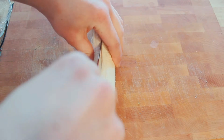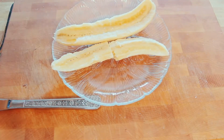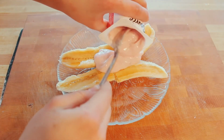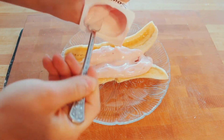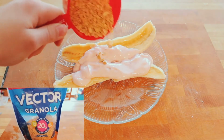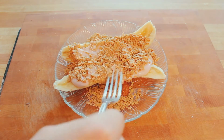Then moving on, I'm going to be making a granola type banana split contraption. So I just cut my banana in half like so. You can put whatever kind of yogurt you want on it. And then after I've spread it out, I'm just going to be taking some granola, and I took about half of the serving size it called for and just sprinkled it all over the plate.